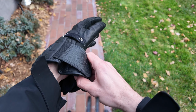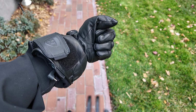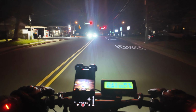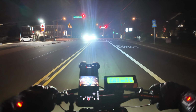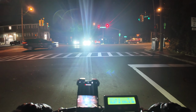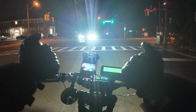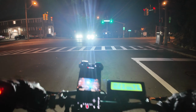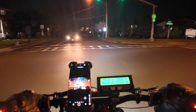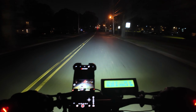Before I had these gloves, my hands, and my thumb in particular, was the limiting factor in how long I could ride my bike during the winter. Because once it freezes and it becomes numb and you lose functionality, controlling your bike and braking and all that kind of stuff becomes a lot more challenging. I'm super glad I finally came across a good pair of heated, thick insulated gloves that are designed for motorcycle riding. They're not cheap. These were like over $100, but I can't imagine life without them.